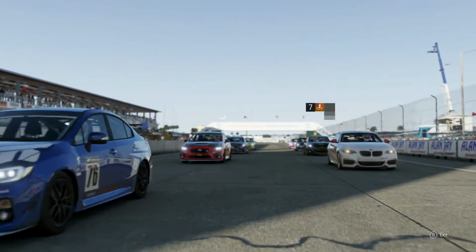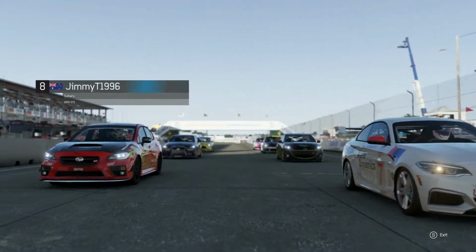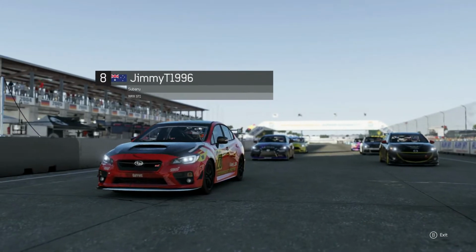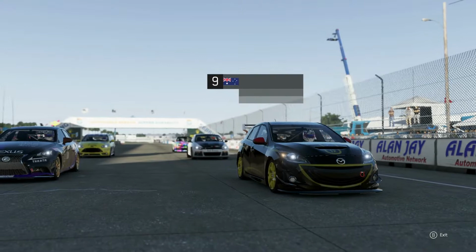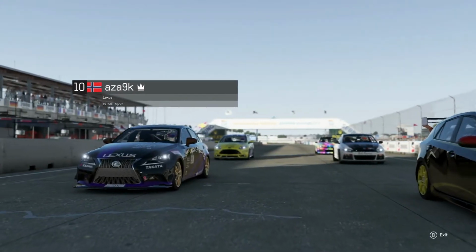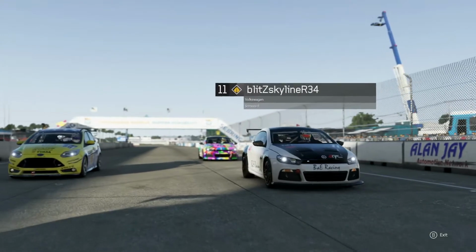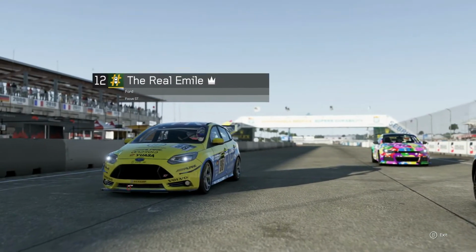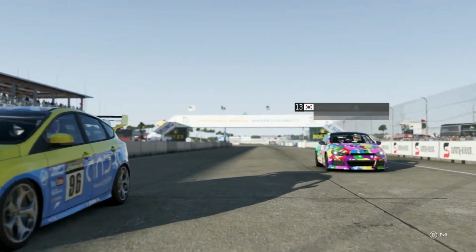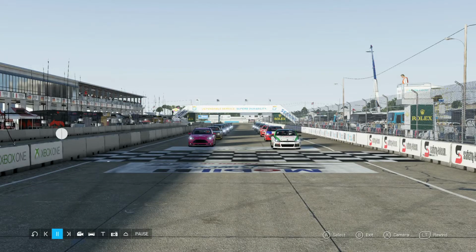Racing Heart GT lines up in 6th, with Afternoon 7 again in the BMW in 7th place, so quite ironic there. Jimmy T 1996 there. And then in 9th we have DJ Yuko, 10th is a 9K. Some of these people have long gamer tags. Split Skyline R34 in P11. P12 we have the Real Emil, the event organizer, in his Focus ST. And then in last place, MacLeod 100 in the Skittles Scirocco.